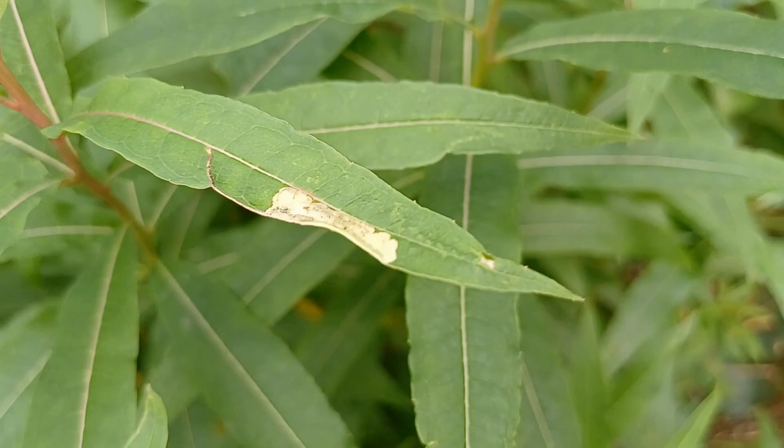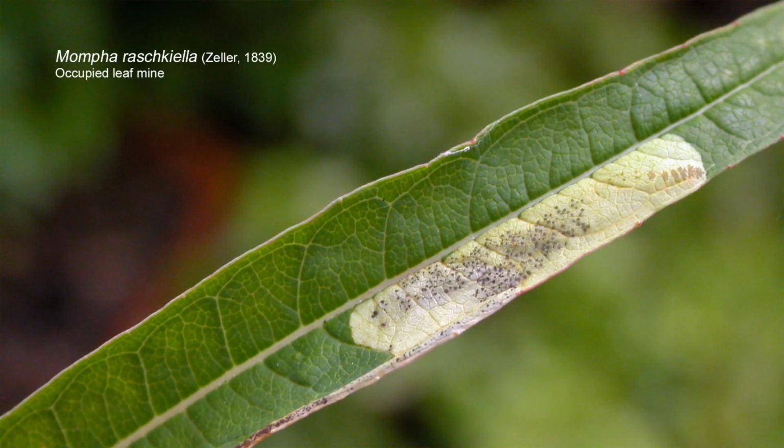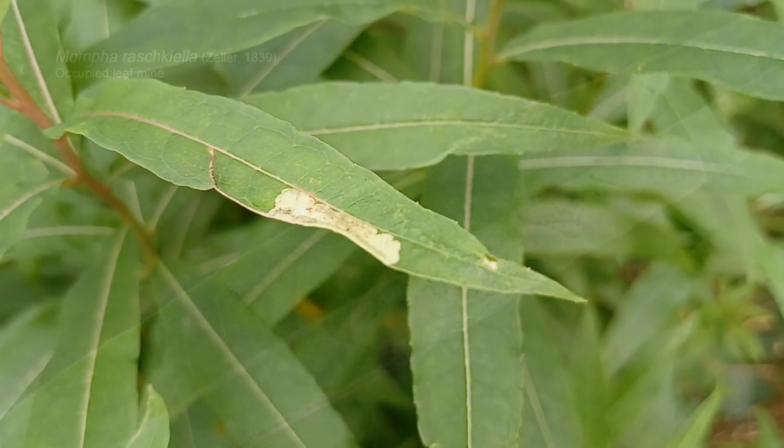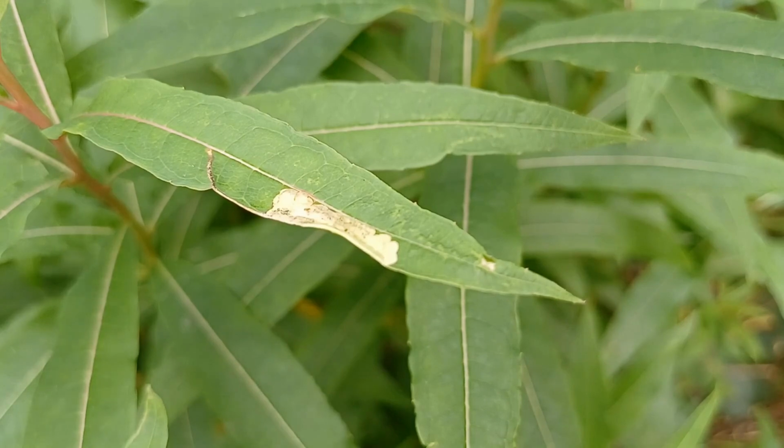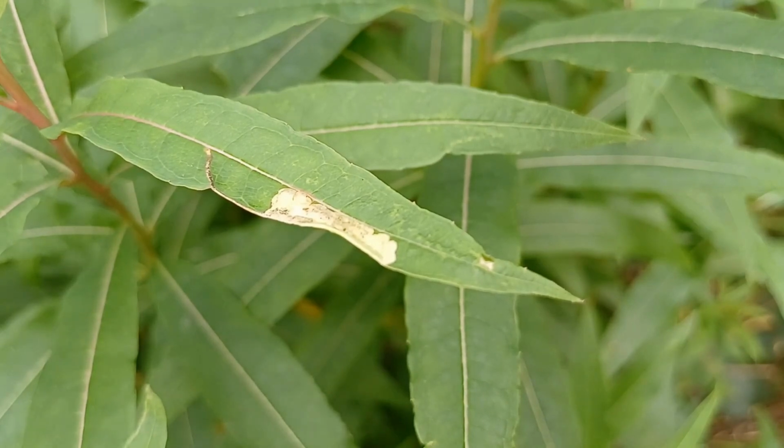And this is the leaf mine, the conspicuous leaf mine of Mompha. Very easy to identify. It's just about the only mine that is found in the leaves of rosebay willow herb. There are other Momphas which make gall-like mines in the stems, but this is a very common mine. It's another easy mine to find pretty much wherever you go, and there's a stand of rosebay willow herb.